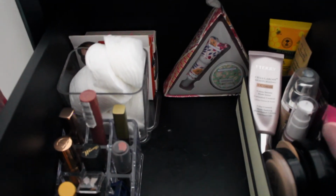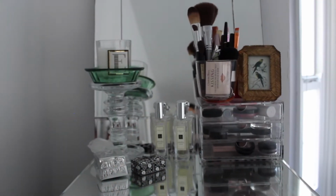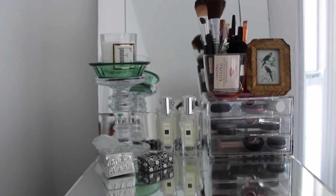I've had much bigger collections in the past. I am intending on going out to buy a couple of new lipsticks, a couple of new items. I will be doing a little bit of a shop soon.